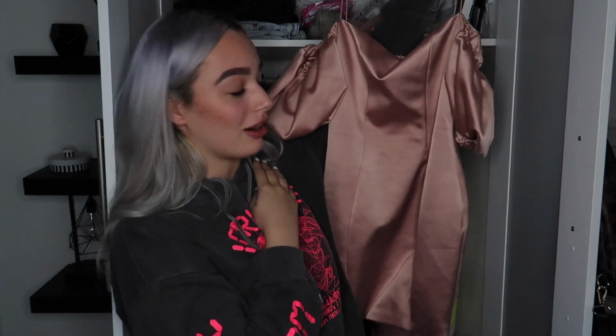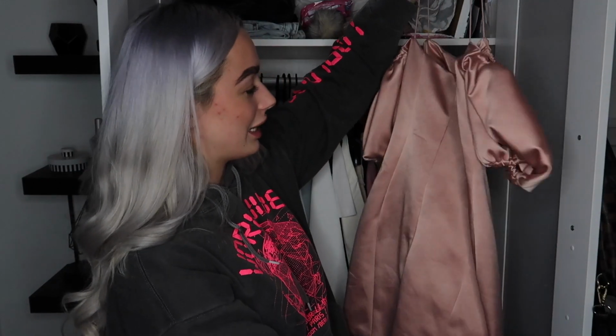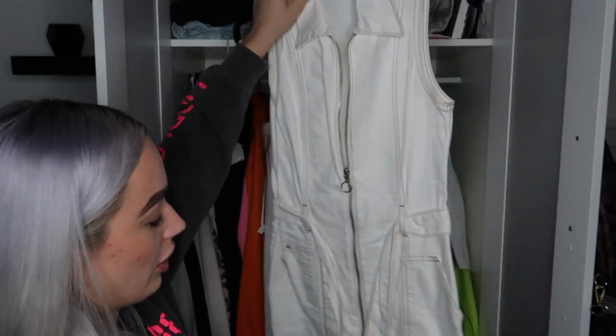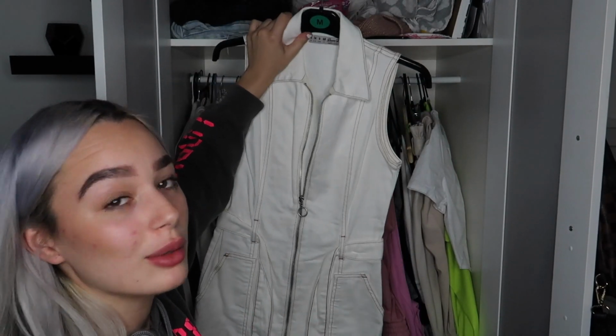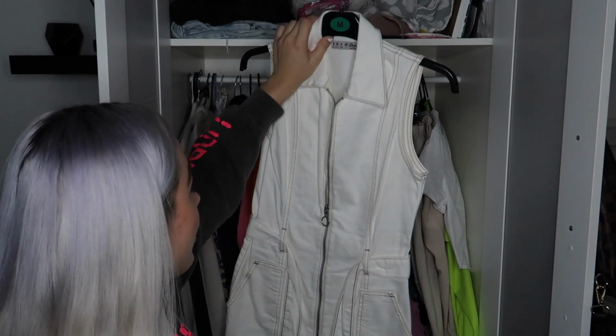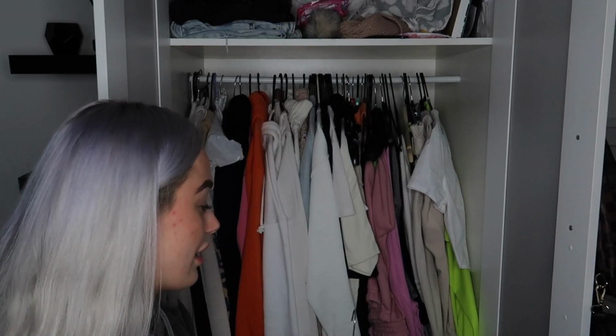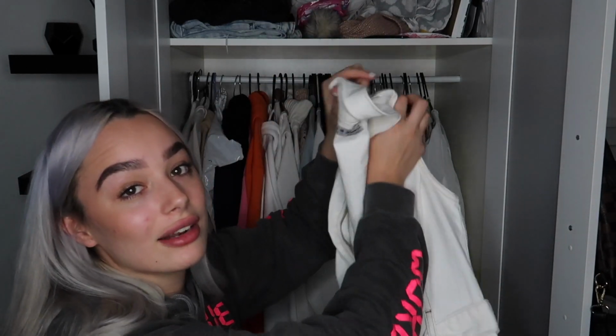This dress is from Opali and I literally adore it, so that is not going anywhere. I've worn this twice and I would definitely wear it again. A Primark dress, again, probably will wear this again. Do I keep it in the wardrobe or do I fold it away? I'm going to fold it away. We don't need any summer clothes in here right now. First of all, we can't go outside, and second of all, it's freezing.